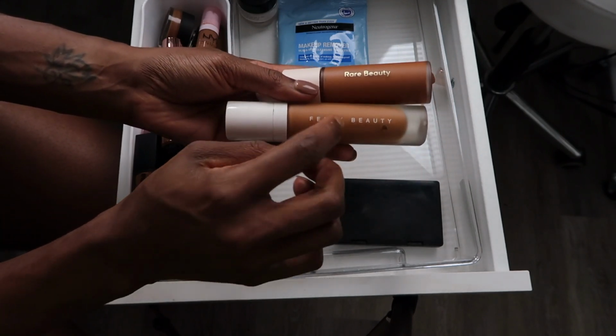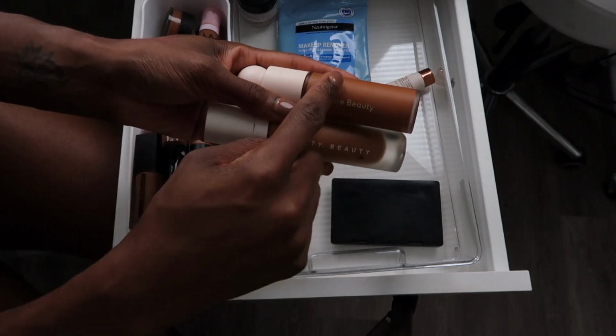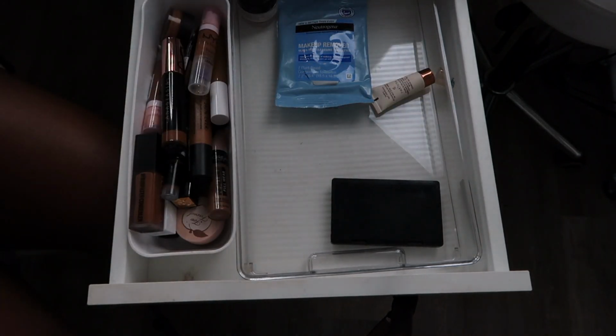The Fenty Beauty one though is just more matte. I would never recommend this one for dry skin. However, this one, I feel all skin types can use it. But unfortunately, this one's empty, and this one I just didn't use all of it, so.